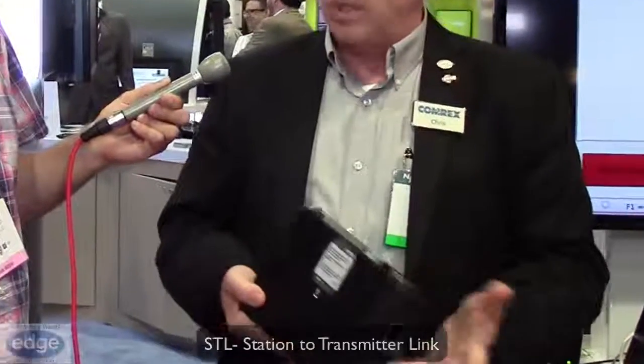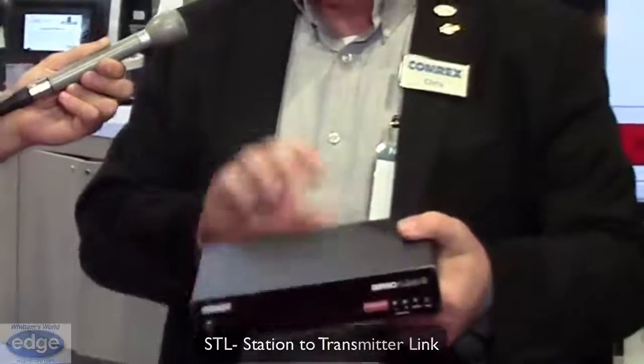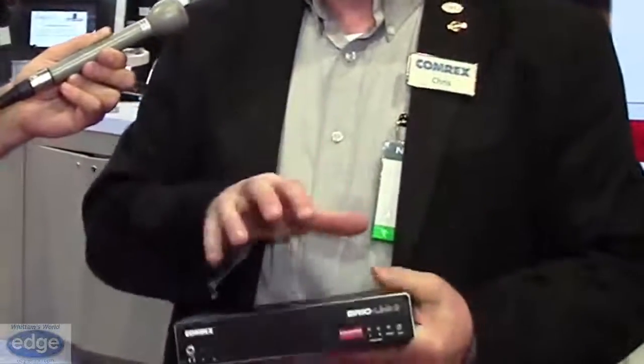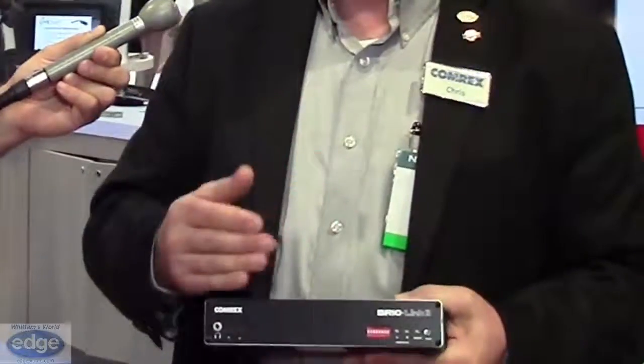A few years later on, we found that we had a market segment that was using the Access, the rack mount version, for STLs. So we decided to make a simple version of Access, and that's what we call BRIC-Link. BRIC-Link was designed to provide very stable, reliable connections for studio to studio or studio to transmitter links.